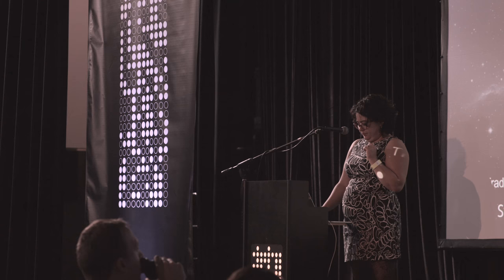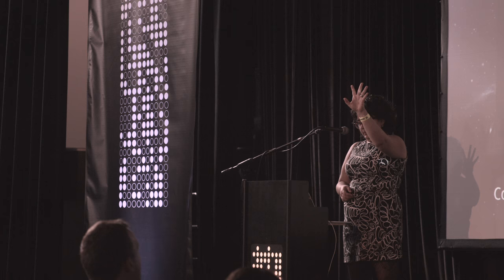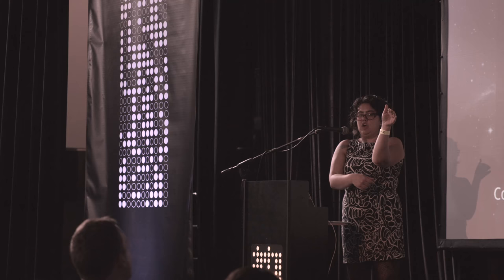The next reason why gloves first is that the complexity of the hand mirrors other parts of the body. If you look at number one here, it's a little bit like a ball joint, like a hip or a shoulder. It's not directly the same, but there's a lot you can learn from that. Number two is like knees and elbows. Number three is like an ankle. Number four is the concavity problem of the palm, which directly relates to things like backs of knees and armpits and groin areas.